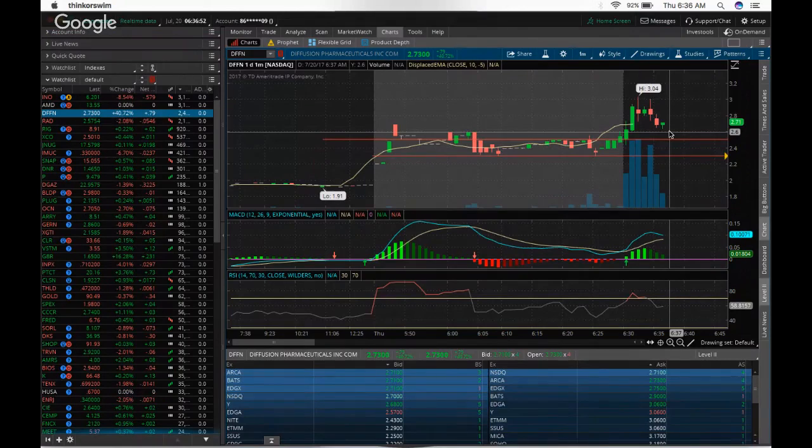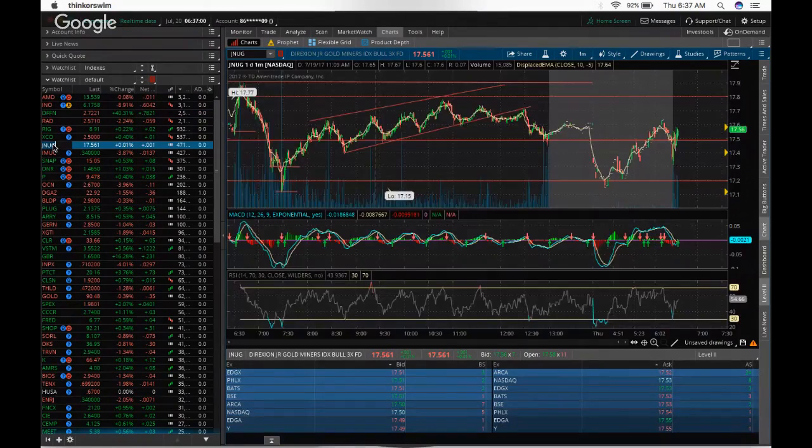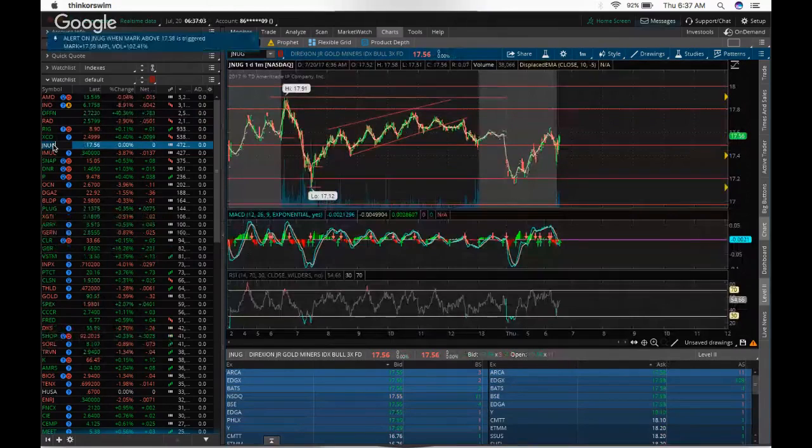Oh, wait, sell 25 shares filled at 1758 for JNUG. There we go. And watch JNUG just shoot up right now, just after I sold. What the heck? People are buying in such small shares.